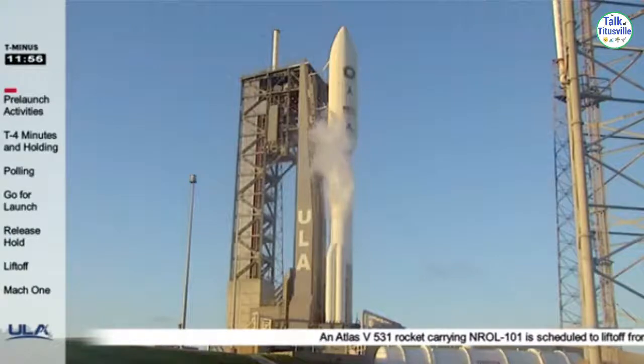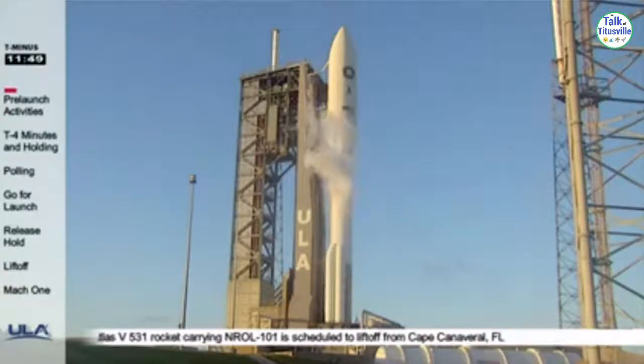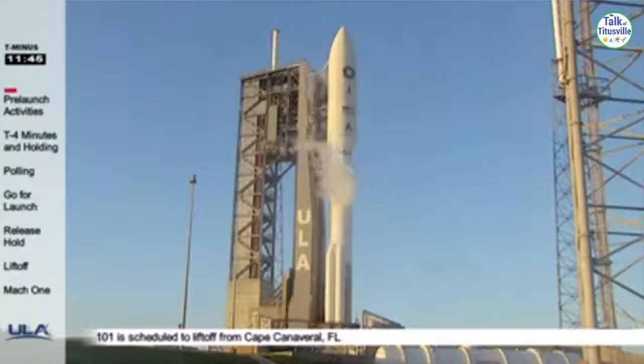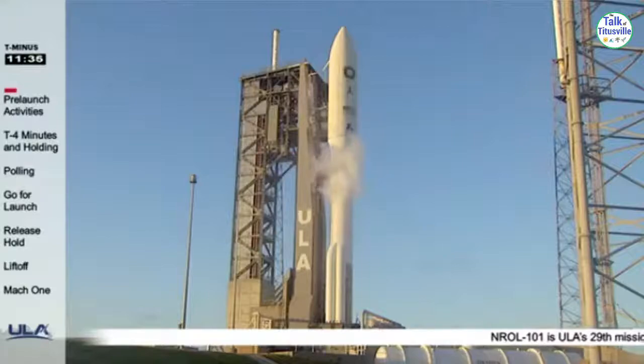Here are more views from Complex 41 as the Atlas V stands ready to go. Prominently featured there on the lower part of the vehicle are 2 of the 3 solid rocket boosters that this vehicle is equipped with. Today's Atlas V will be the first to use solid rocket boosters produced by Northrop Grumman. Let's learn more about the GEM 63 solid rocket booster.